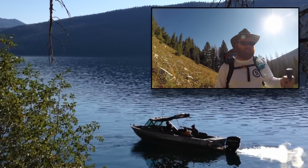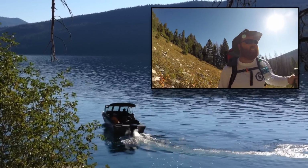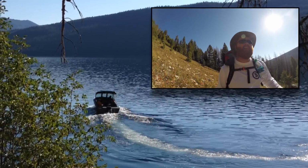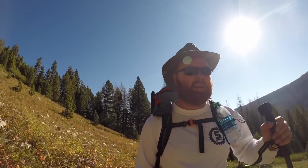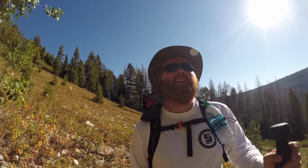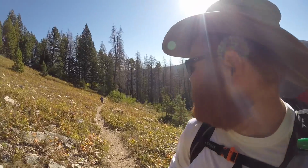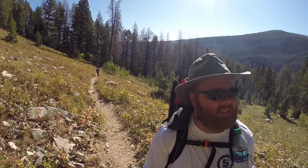And Senior Moment was having some knee trouble. Had his knee hurting on him, so he didn't feel comfortable doing the full hike. So he headed out this morning and is gonna spend some time relaxing and fishing down around Stanley area. So it's me, and back here is Yellow Jacket coming on up the trail.